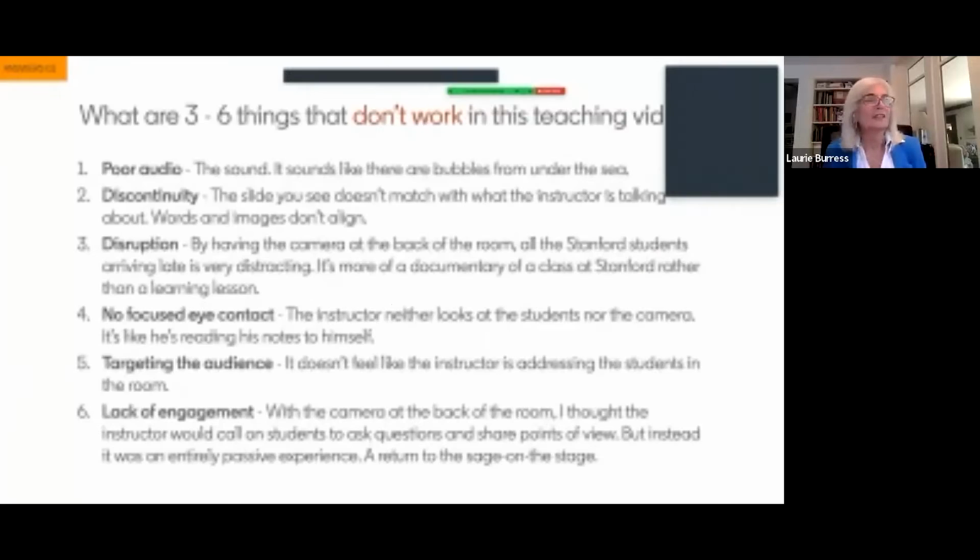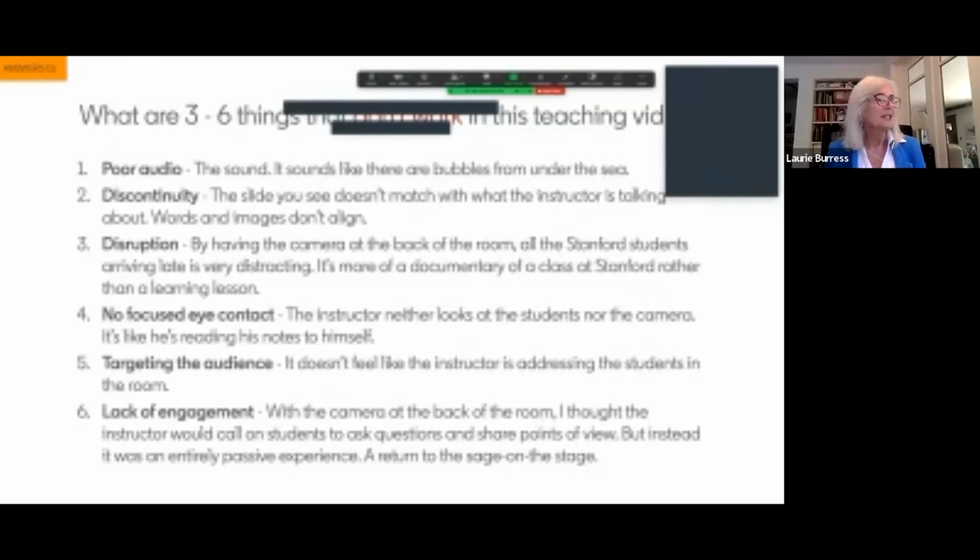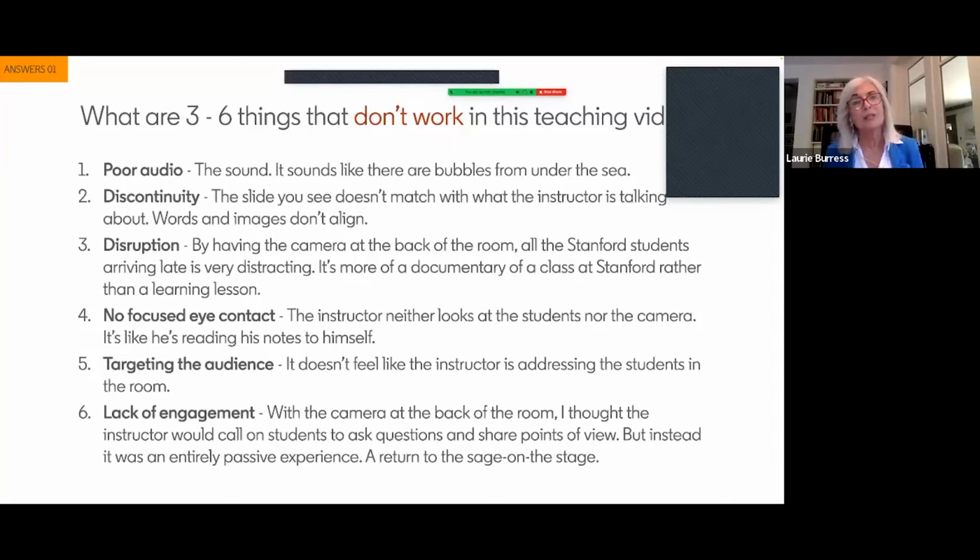There's a lot of stuff that doesn't work, but audio, it sounds like we're in a bubble under the sea. Discontinuity, the slide you see doesn't match with what the instructor is talking about. There's disruption. It's more a video of a classroom than it is of that lesson, because you're so aware of the students all arriving late.